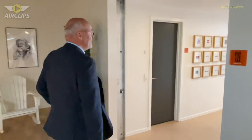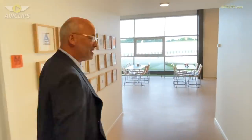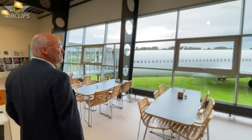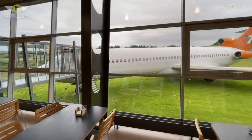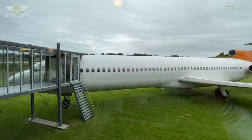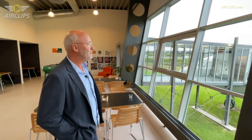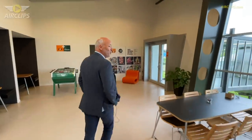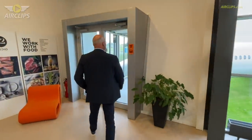Let's have a look. Come see here around the corner, there's something looking like a 727, an old Boeing that we have in the backyard. It's sitting right on the freeway, the busy E45, where like 60,000 cars are passing every day. So it's a very good visual point. And let's go take a look inside. It's probably not what you would expect. No, I really didn't expect anything like a 727 here.